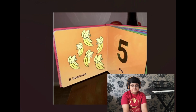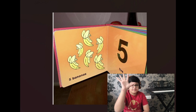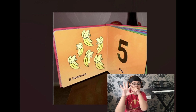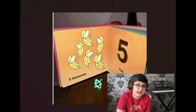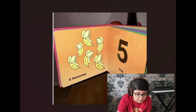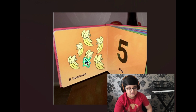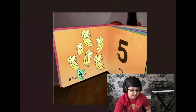Next, it's a children's number book. So we add number 5. So we have 5 fingers. 1, 2, 3, 4, and 5. But here it's the bananas that are given in the book. We see 1, 2, 3, 4, 5, 6. Those are 6. I think I know what you need to do. Just scribble this little banana out. You don't need this one.